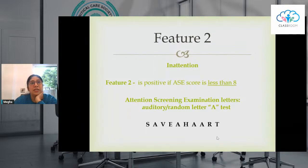Now, again, this can be tailored to your circumstances or your ICU setting and your language, but it's just about looking at whether the patient is attentive or whether the patient is following what you are asking them to do. A simple thing, just ask them, squeeze my hands whenever I raise a letter, again, maybe from Hindi, Tamil, Kannada, whatever language we use with our patient or whatever language the patient uses. It's about assessing how attentive they are.